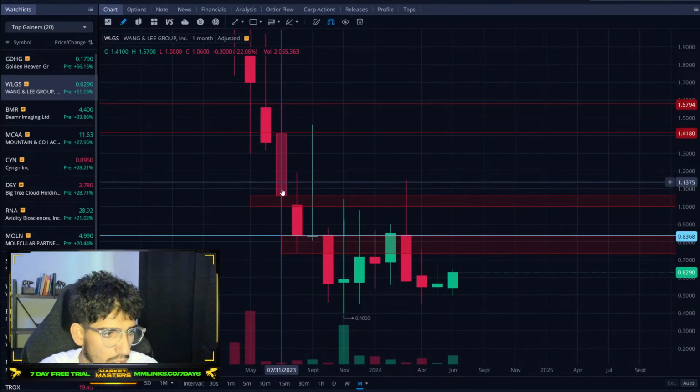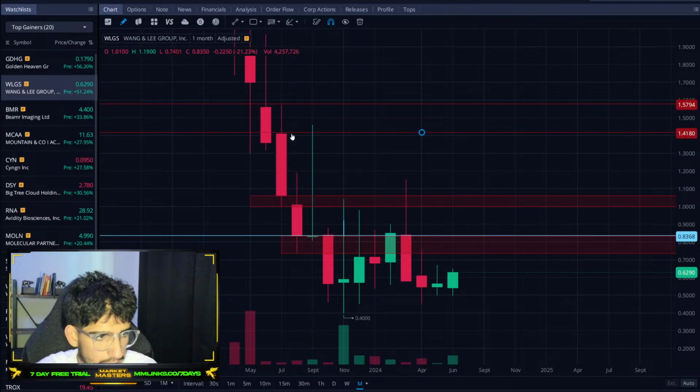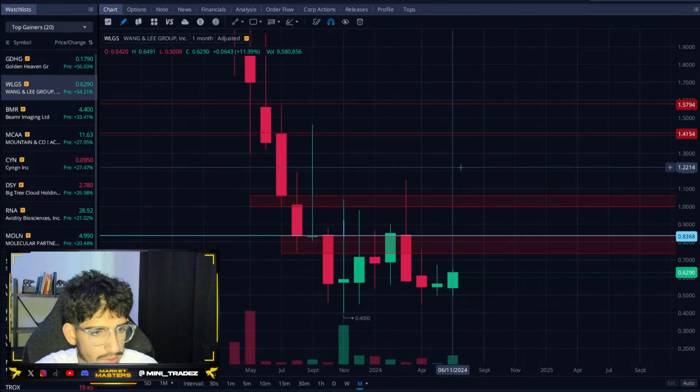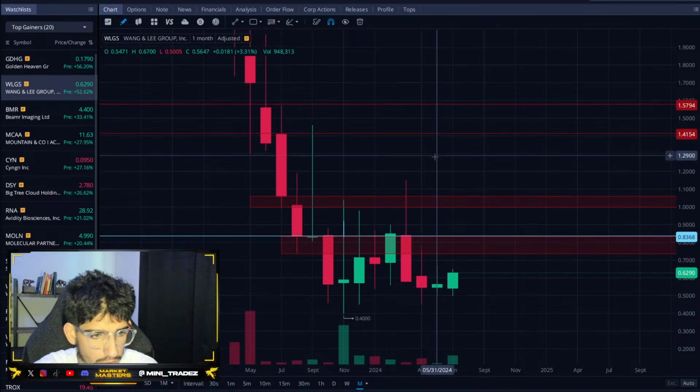This candle right here in 1 month, we have buying pressure, right? And the high of that range is back up to 1.40. So just this 1 month candle range is from $1.04, or $1, to 1.40. And that's why I was looking at that. Once we reclaim $1, we have room back up to 1.40.